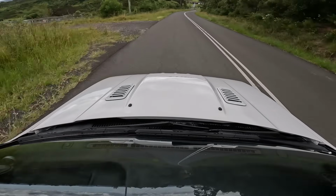Bit of turbo lag, as you expect for a 90s JDM car, but it's not too bad. One thing I love about this car is it was a hot hatch before the word hot hatch was even really a thing. Early 90s, all-wheel drive turbo 4-cylinder hatchback. Let's see what it's like, shall we?